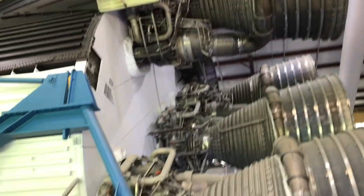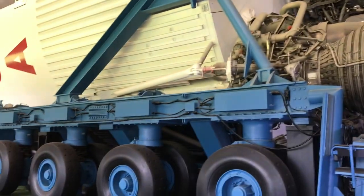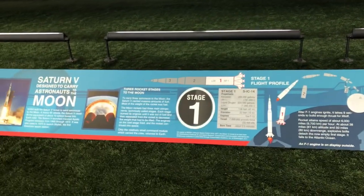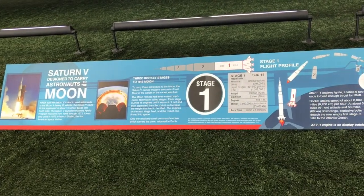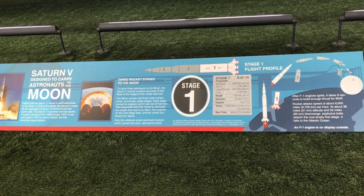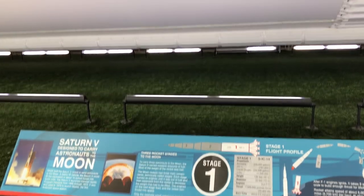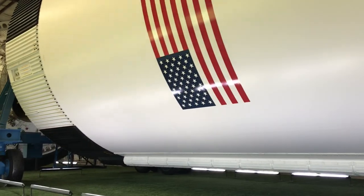This is the real rocket. It is very big and huge and giant. I never saw giant things like this, like the rocket. This rocket went to the moon. Its name is Saturn V. It's the first stage, or part, of the rocket.